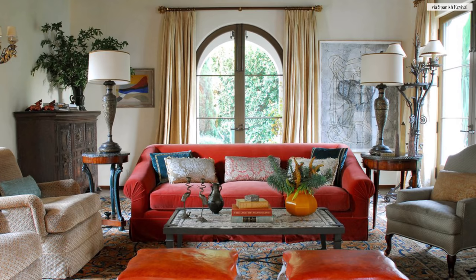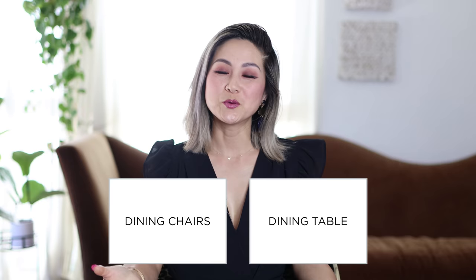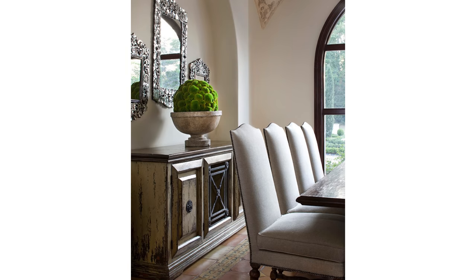Moving on to the dining room. Which key items would you splurge on? Dining chairs or a dining table? If you answer a dining table, you are wrong. I would actually splurge on the dining chairs because you sit on it, you want to be comfortable, you might be sitting back, you want something cushy, you want something soft, you want something easy to clean and easy to maintain.